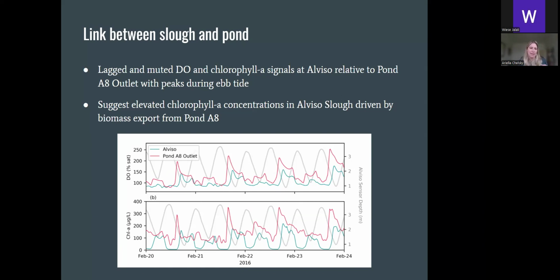It's high in chlorophyll and high in dissolved oxygen, and then it's traveling along the slough, and then it's going past the Alviso sensor. And so that difference in dissolved oxygen is actually the respiration, the rate of respiration of that parcel of water.